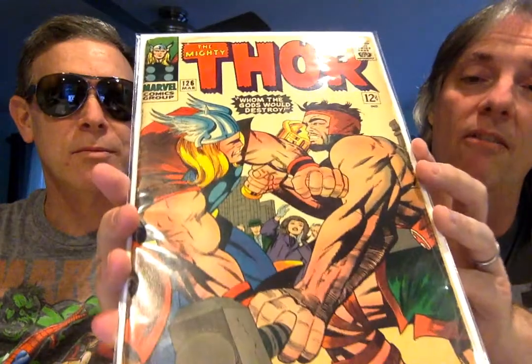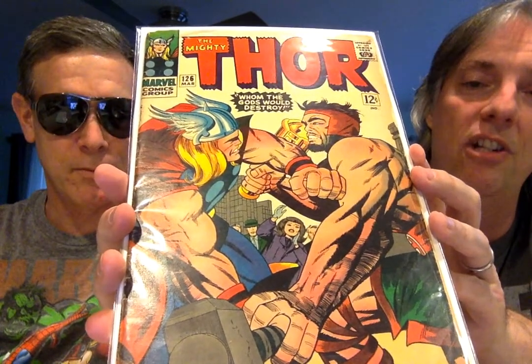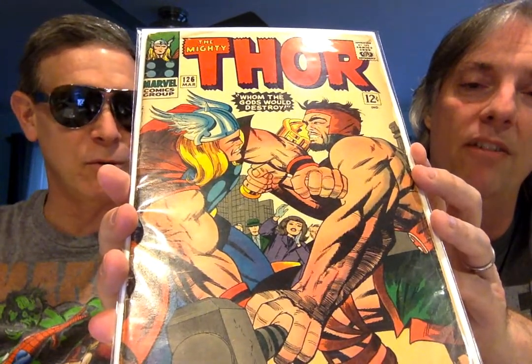All right, so here's one that I showed in our second floor episode. It's just a great battle, and that's what this is all about, right? Thor versus Hercules. This is another slugfest drawn by the great Jack Kirby. Hercules was kind of new to the Marvel Universe at the time. We're going to stick on Thor for a minute. We've shown this one in our Silver Surfer episode. One of the most iconic covers of all time.